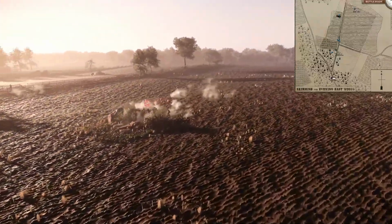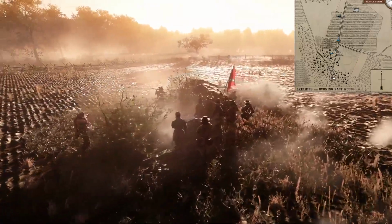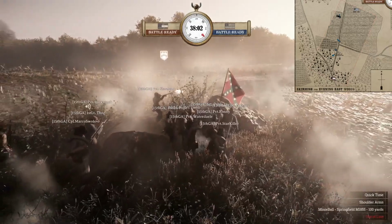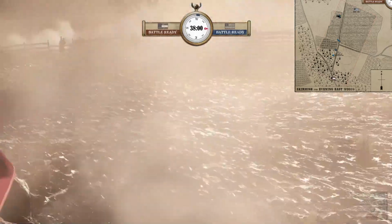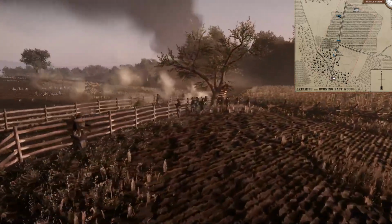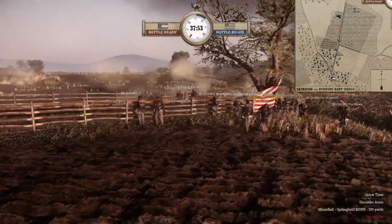God, and Confederates all the way in the middle of the field. Look at this. 15th Georgia, not really messing around. They are way out behind the Union. So this is going to be a steady pain for the Union until they can push them out of those rocks. And that's going to be the job of the Iron Brigade.